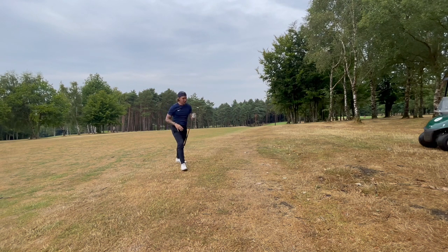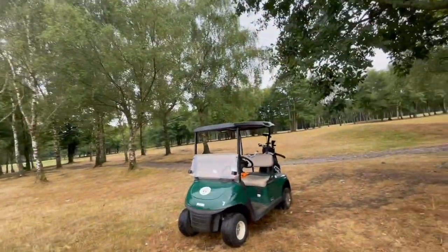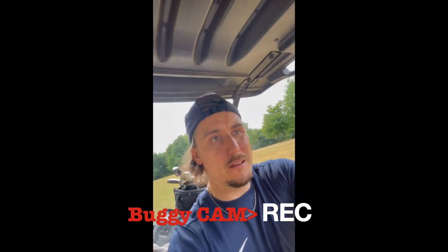Bounce. Just in front of the green, but good shot. Had a little fade to it. Let's get down there, show you where it went. Over to buggy cam. Here we are on buggy cam, guys. Coming up to the 17th green.